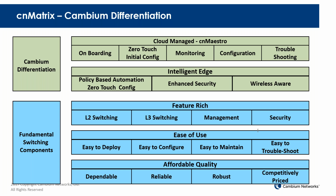Okay, there's a question about smart PoE. This is a feature we're looking into for our passive PoE support. The jury is still out on this one.